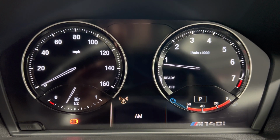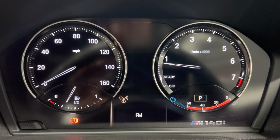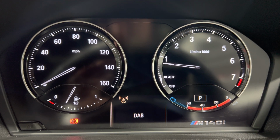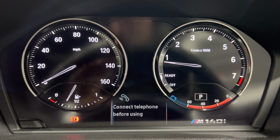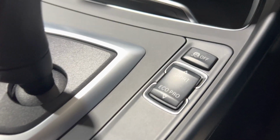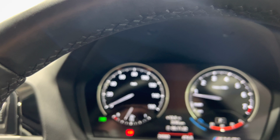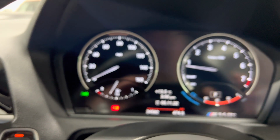If you press the mode button again, you can go FM, AM, DAB, and then if you press the phone button, when your phone's connected, it will show the last dialled numbers there. When you're using the driver mode button, which is down here, what I'm going to do, I'm going to put the lights on, because I just realised we didn't have the lights on. There, that's what we want.